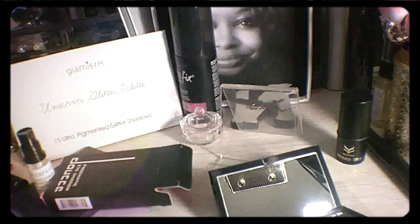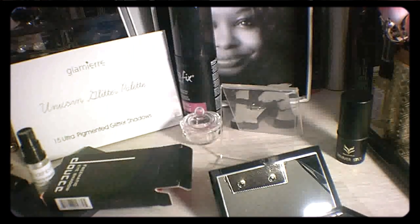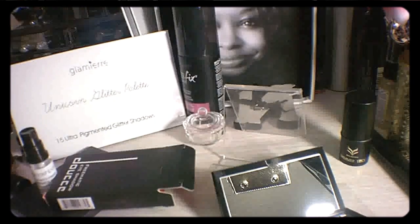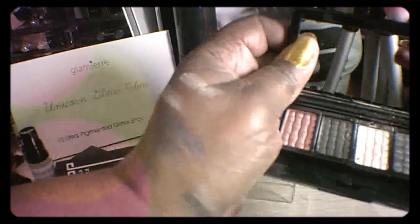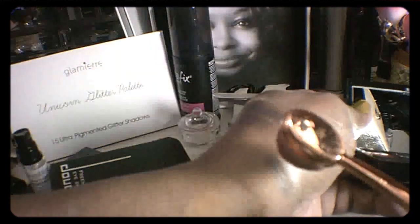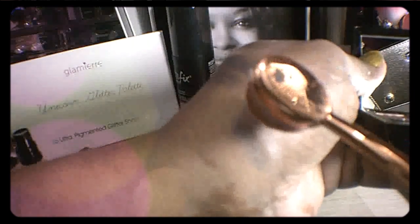So, in fairness, I'm going to change out brushes. Let's see if that's what's also causing it. So let's try this again. There we go. A lot better. And it's more like a pearlized white. But still, not enough of it comes off.